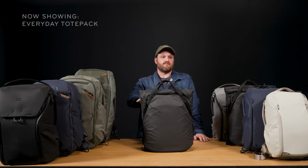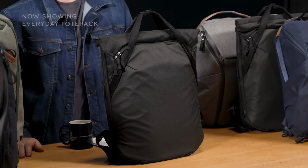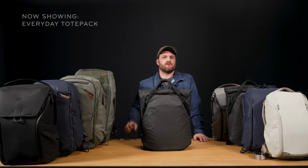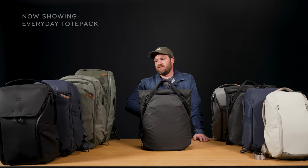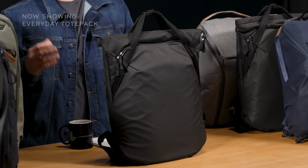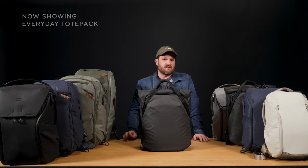Something that's nice about this bag compared to the everyday backpack zip is that these top handles are super convenient. There's a lot of moving around when you're at the airport, and I think being able to grab a bag by these top handles and have it just feel and look really natural is really nice. You might not always be able to throw it on your back. It also is a nice companion bag if you have a bigger backpack that you are living out of and you want to carry this one as your personal item, and then maybe when you get to your destination, this will be your daily bag. So it travels well, but it's tough to live out of.